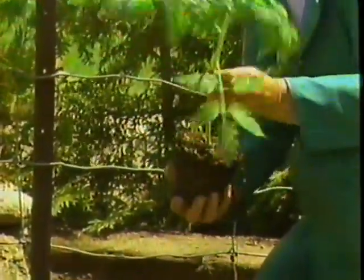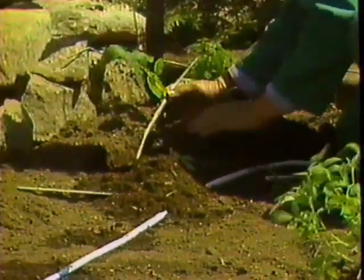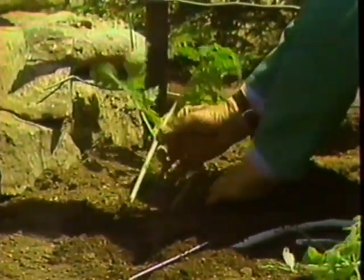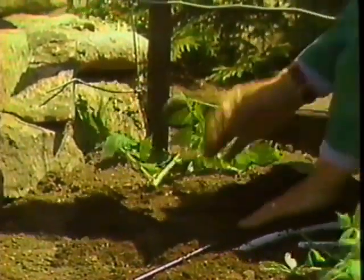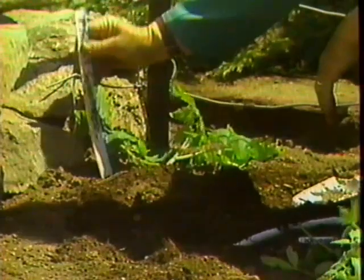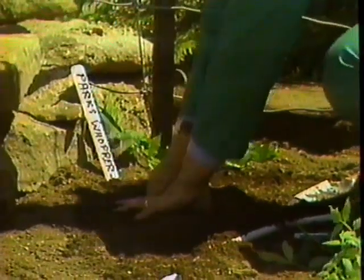I will remove the lower leaves and I will put it in like that, lying down, and the roots will form all along the stem that is planted. And by tomorrow morning, this plant will be standing up straight. It'll come up and reach the sun. So although it looks funny now, it will be fine. As I've done this for years, I know it works.